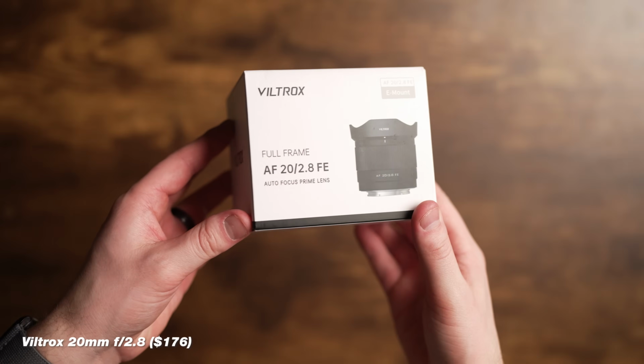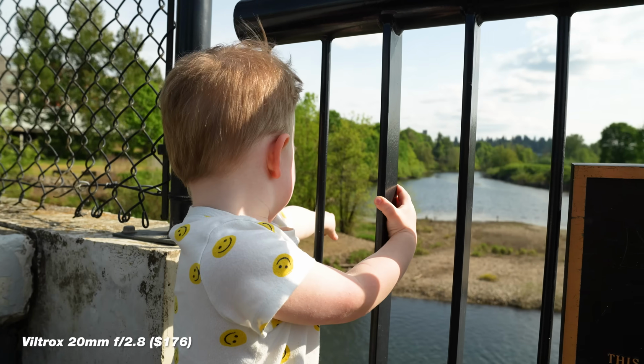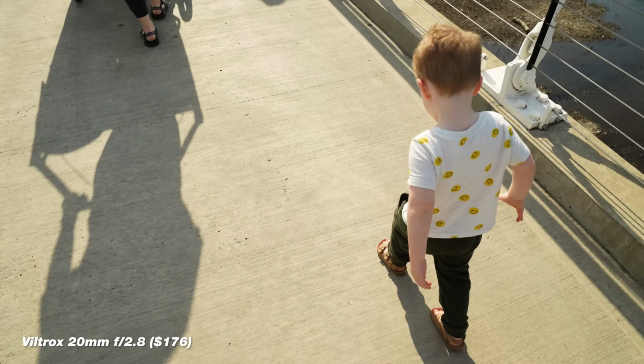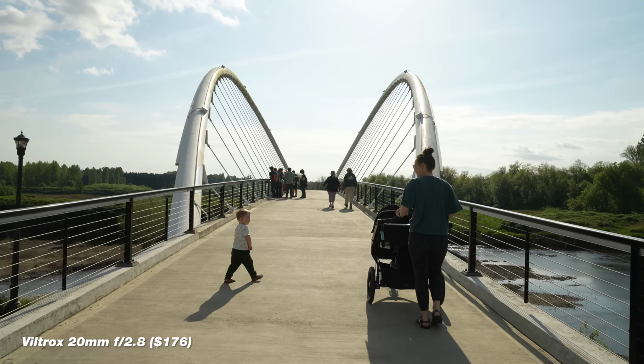So the first lens on our list is the Viltrox 20mm f2.8 lens. This lens only costs $176 at the time of recording this video, which is by far the cheapest lens on our list that you can purchase in new condition. Even though this lens is so cheap, you're really not sacrificing image quality all that much. I still think the image looks beautiful, not only for vlogging, but I work this lens into my standard YouTube videos as a talking head style lens in my studio all the time. I think this is a great option for beginners.